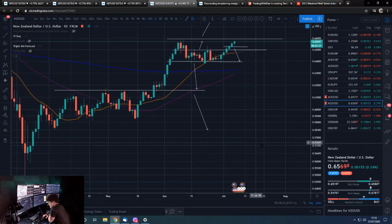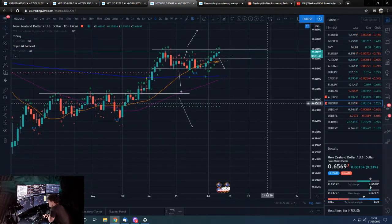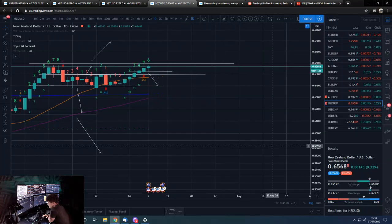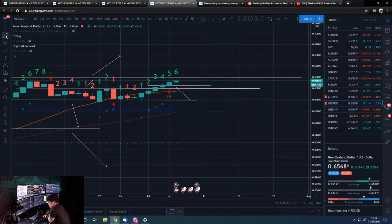New Zealand dollar, US dollar, daily. Not too much to read on the daily here. Looking bullish though, looking good. This is one of the up the stairs, down the elevator shaft type moves. I see these all the time.